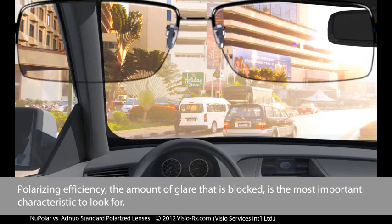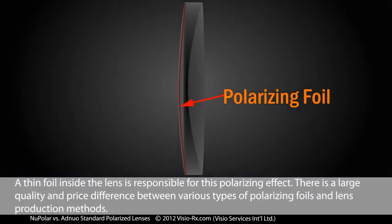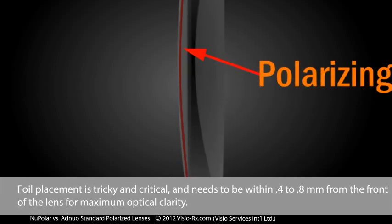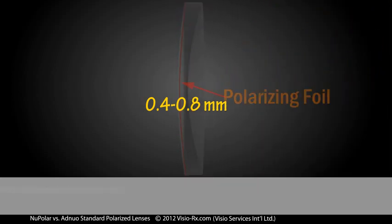Polarizing efficiency, the amount of glare that is blocked, is the most important characteristic to look for. A thin foil inside the lens is responsible for this polarizing effect. There is a large quality and price difference between various types of polarizing foils and lens production methods. Foil placement is tricky and critical and needs to be within 0.4 to 0.8 millimeters from the front of the lens for maximum optical clarity.